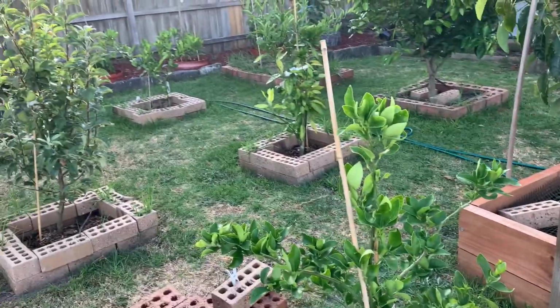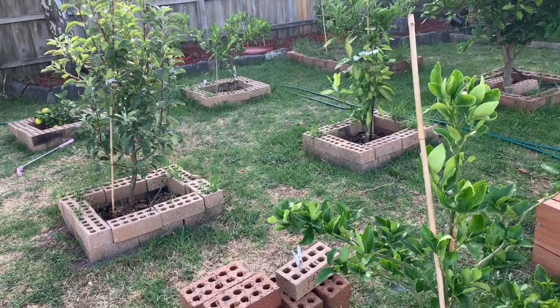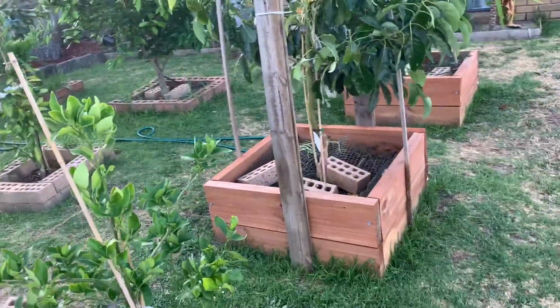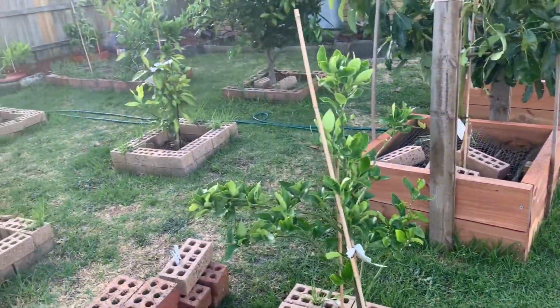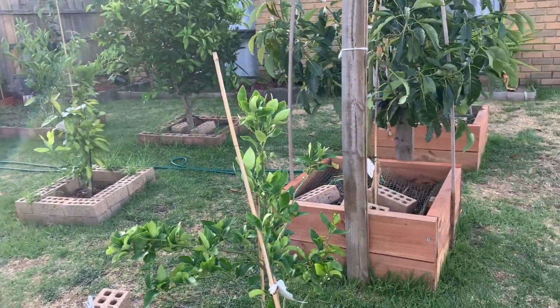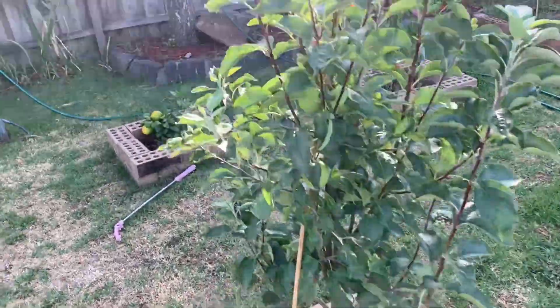All the trees at the front here, I planted them on Good Friday last year. So, it's been 9-10 months now. 9 months. Yeah, so the trees are doing so well. All look super healthy. Beautiful. Just would like to show you quickly, guys. So, this is not a citrus, but it's my apple tree.